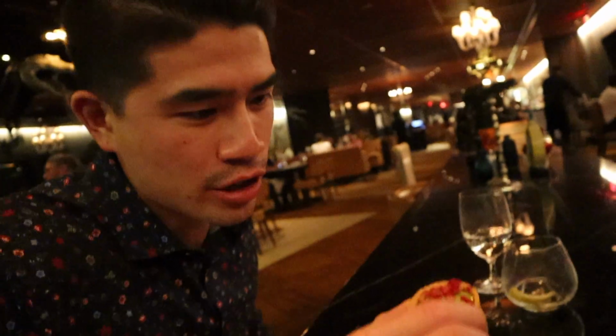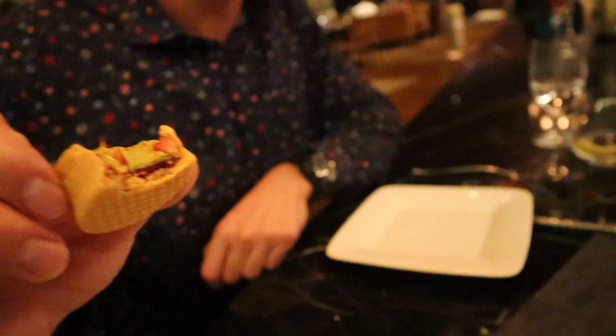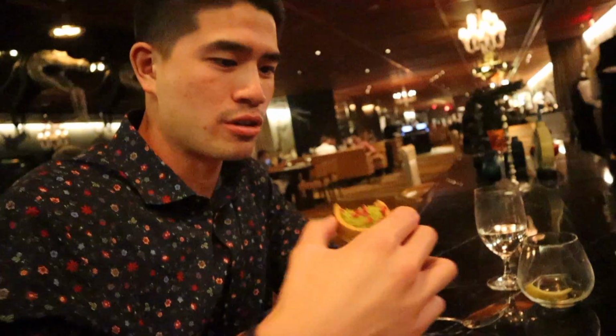So this one, Dan didn't try. He's not a big pistachio fan, so Alex is a big pistachio fan. I'm a big pistachio. There's definitely some citrus in there. See, there's like a layer of jam or something in there. I don't know what it is. Oh, guava. That's the guava. Pistachio. Yeah, this is guava jam.